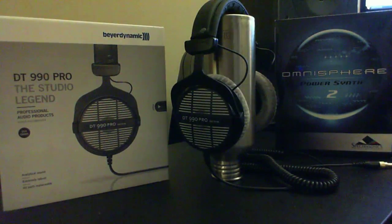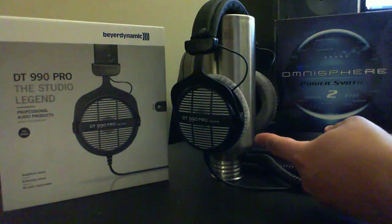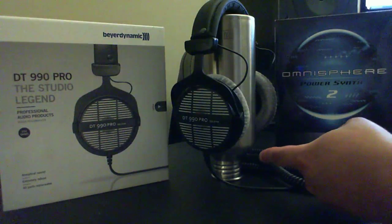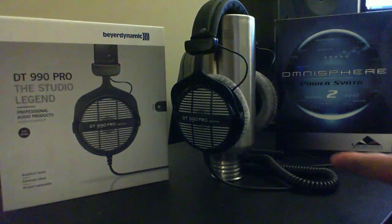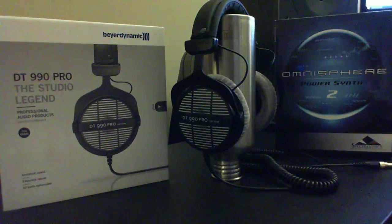Don't laugh. I'm using a stainless steel water canteen as a headphone stand. It works. I'm not complaining. I'm that hood, but I'm not in the hood anymore. But anyway, all right.